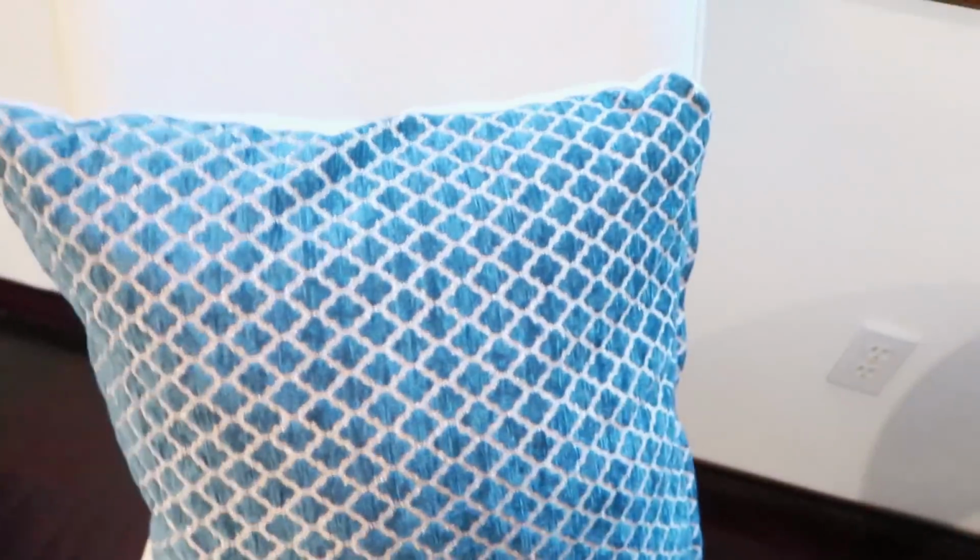Then over here I have another chair, and this one has a really pretty blue cushion. I really wish I could just put this in my suitcase and take it home with me. It's so nice, but anyways, I can't do that because that would be stealing. And it has another one of these really nice white chairs.